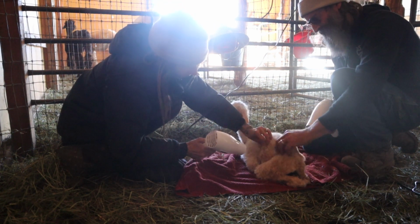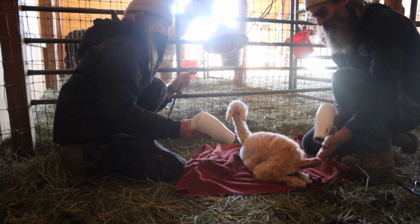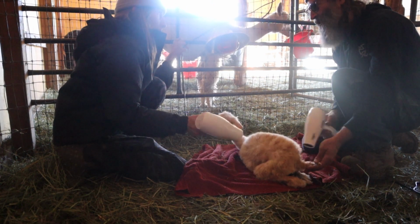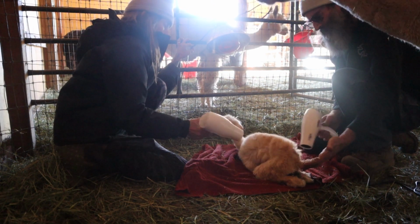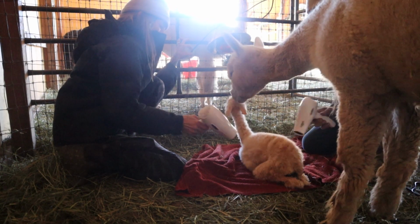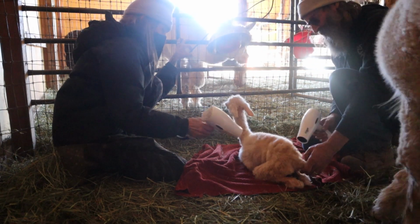Taking good care of our alpacas is our full-time job. We don't have any other job that we go to or a job that we do online. We are full-time alpaca farmers. So this is what we do, and when a baby comes into this world, we stop everything else just to tend to that baby.